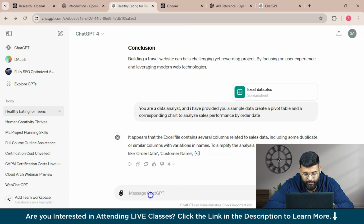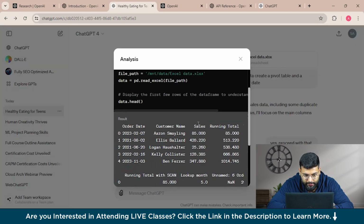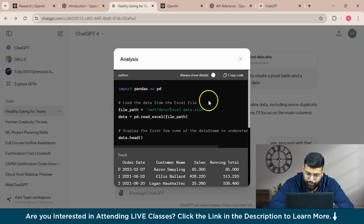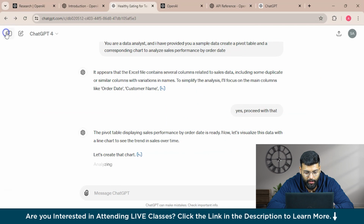So you can see that ChatGPT is saying that it appears that the Excel file contains several columns related to sales data, including some duplicate or similar columns with variations in names. So to simplify the analysis, I will focus on the main columns like order date and customer name. So we will ask it to proceed with that only. Yes, proceed with that. And if you click here, this is the analysis. This is the code that you could use to do the analysis. So you can see that it has started generating the response.